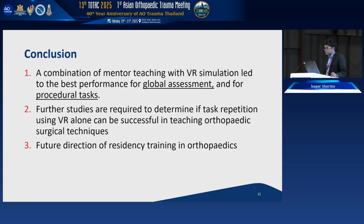In conclusion, a combination of mentor teaching with VR simulation led to the best performance for global assessment and for procedural tasks. Further studies are required to determine if task repetition using VR alone can be successful in teaching orthopedic surgical techniques. This would really determine the future direction of residency training in orthopedics, which could even change the number of trainees we accept and also change the ways training is actually conducted.